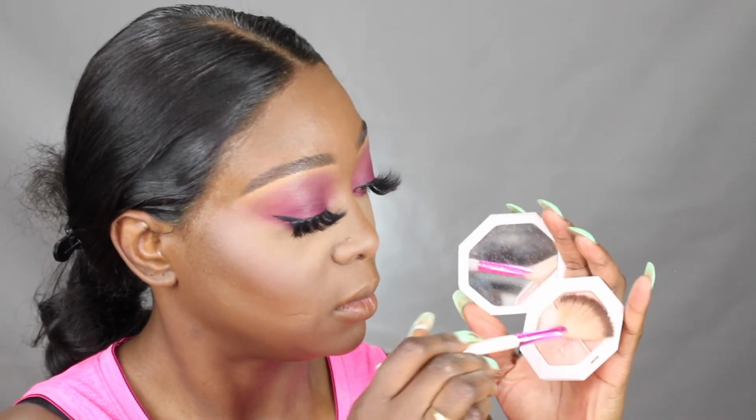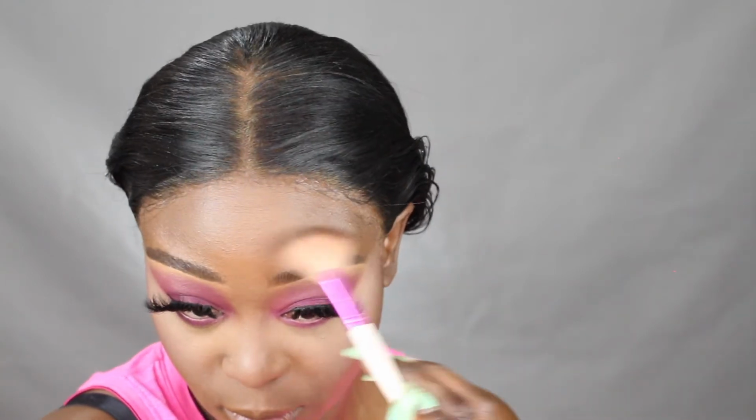Then I'm going to take my Fenty in the Girl Next Door and Cheek Freak, and I'm going to put it onto my highest point of my cheeks and just put a little bit of highlight, not too much, because this one definitely will be really bright. You don't want to put too much, and it also blends right into my skin when I put it on. So I'm just going to put it right onto the cheeks and the nose area.